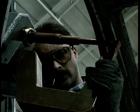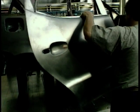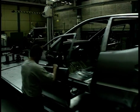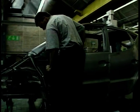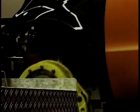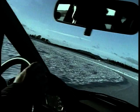In fact, with the whole of the A-Class, Mercedes has pursued the concept of what they call intelligent lightweight design. It's based on the fact that a quarter of the weight of the car is made up of either aluminium, magnesium or plastic, which is 30% lighter than conventional steel construction. They've also used a stronger type of steel than usual in the body panels, so that they could be thinner and lighter.